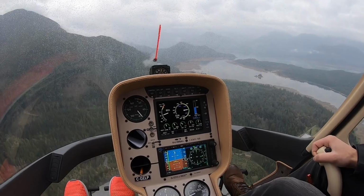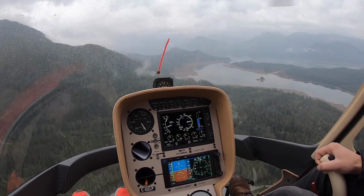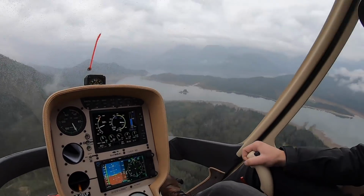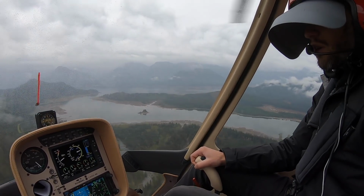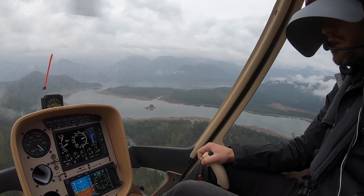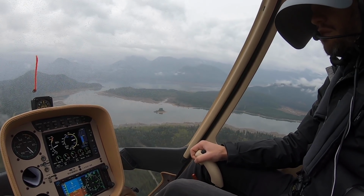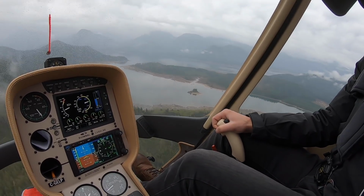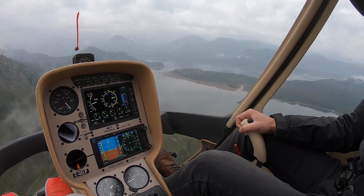So power's coming down. I'm adjusting my speed with my cyclic and my altitude with my collective. And I'm trying to keep those two controls sort of as separate as possible. I find that really, really critical. They do affect each other, of course, but if you can try and keep them sort of separated, that's going to be really helpful. You're really dialing in your height again, your speed's good, your heading's good.